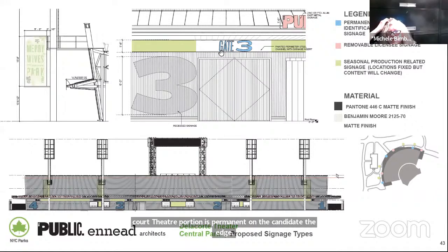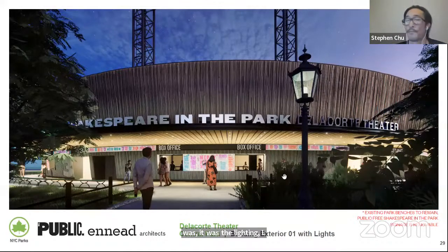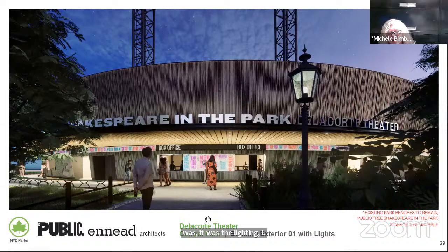Yeah, it was the lighting. I'm clear on this, and I'm fine with that. All right. Yeah, this is what I wanted to see. Okay. How much of this lighting is on all the time? Is it only seasonal? What kind of wattage is it? Is it dimmer? Do you do dimmer?